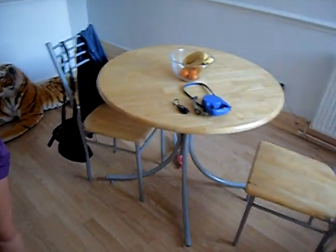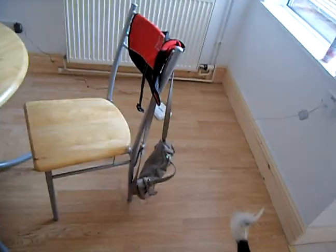Our table, which we never use. Probably the dog crap on. Our internet. Window. Should have gone.